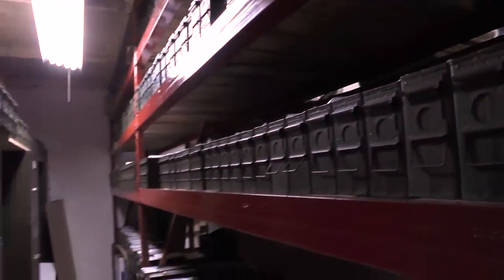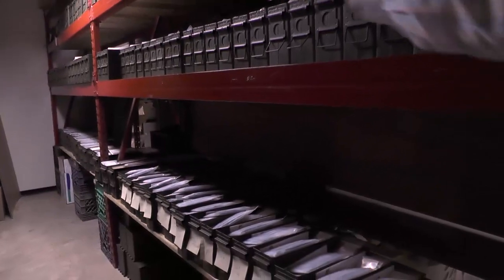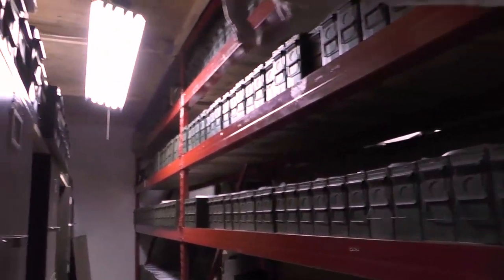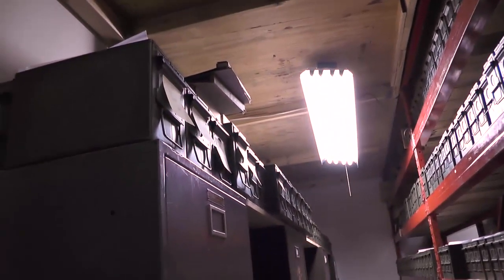Jack, take a shot right down this aisle here. You'll see all of these are piggy bank seed banks here, and then lock boxes, which is our 4-person kit on the left and down further.